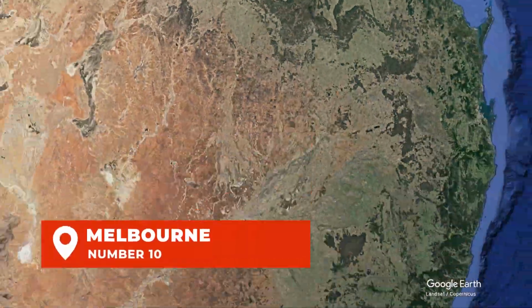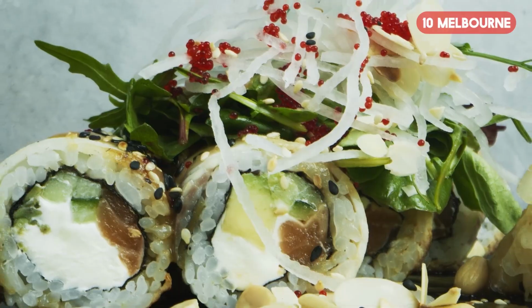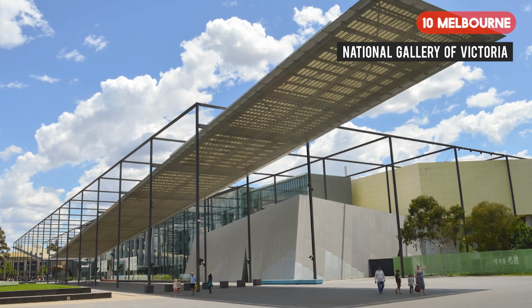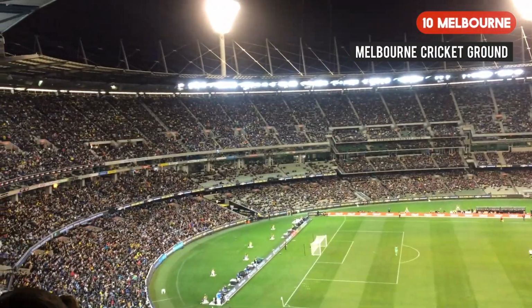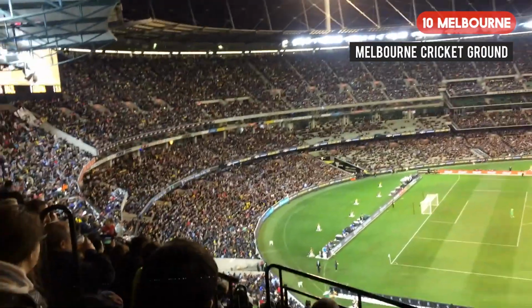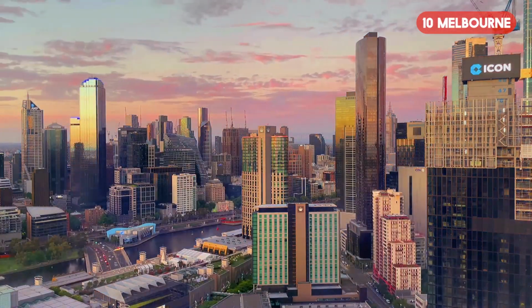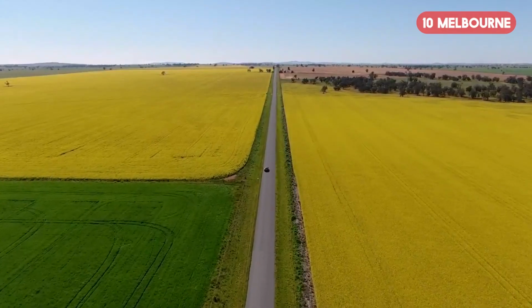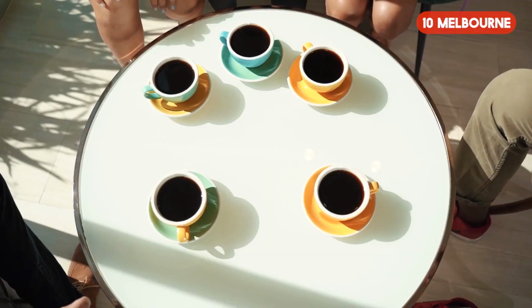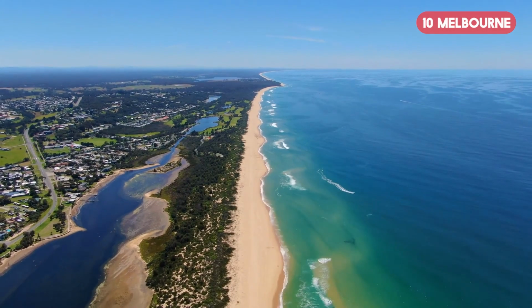Melbourne. Known as Australia's cultural capital, Melbourne has a rich art scene, delicious food and great coffee. Visit the National Gallery of Victoria, stroll through the vibrant laneways, or catch a game of Australian football at the Melbourne Cricket Ground. Melbourne is one of the best places to live in the world. People often call it the sporting capital of the world, but it's also known for its graffiti-covered laneways, great coffee, cultural diversity, and location on the bay.